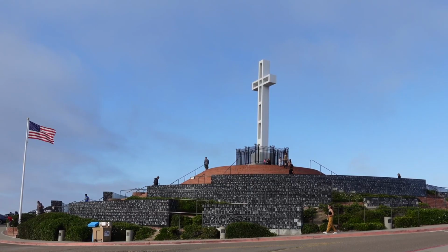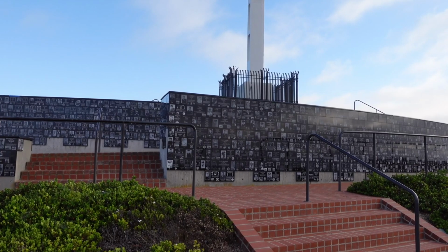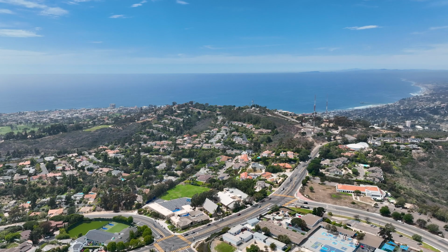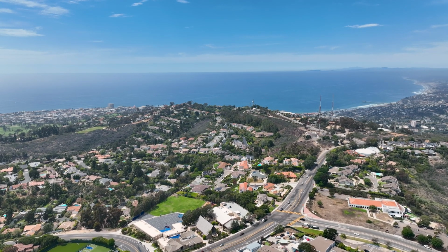But what's more important up there, it's home to the Mount Soledad National Veterans Memorial. It's free and it's open. It's going to be walls and plaques, like hundreds, if not thousands, of military veterans placed by their family. Very cool thing to check out. And of course, the views, once again, like a lot of other areas in La Jolla, from Mount Soledad are going to be spectacular. Those are going to be your 16 neighborhoods that make up La Jolla.